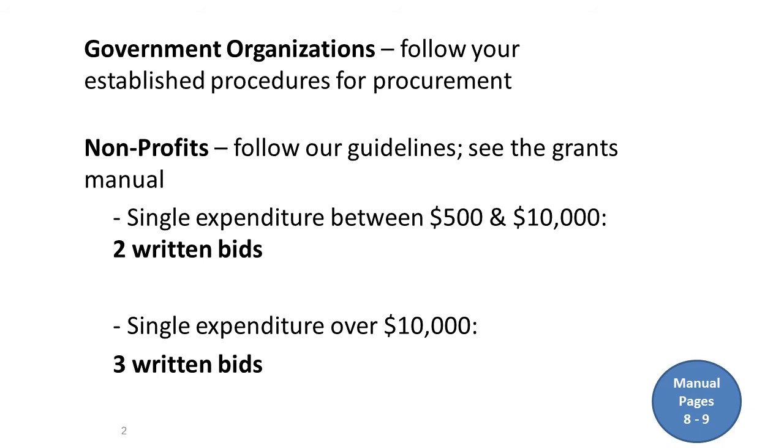If you're making a single expenditure for over $10,000, in that case, we do require that you get 3 written bids from different vendors or contractors to compare those prices in the same way. Now, you're not required to take the lowest bid. We want you to select the bid, the vendor, the contractor that will be the best person or business to help you complete your project.